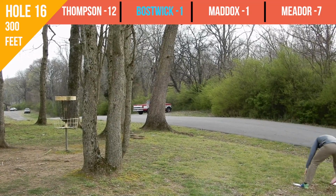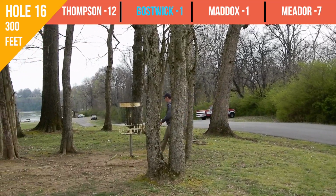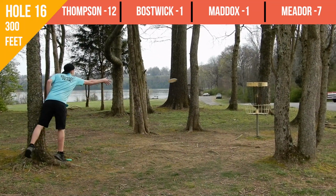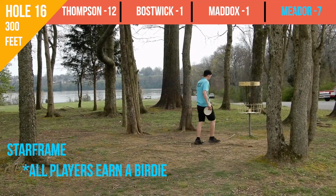Brandon's going to be within 20 feet. Makes a nice solid putt. And if Austin can make his, we'll have a card with all birdies. So hole 16, definitely a card where we can earn a star frame, as we see here.